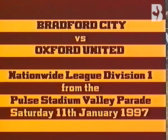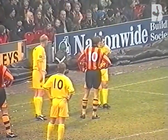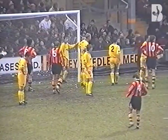So of the 21 meetings so far, Bradford have only managed to win 5 times. Won here 4 times and only once at the Manor Ground. 3 draws and 13 defeats.